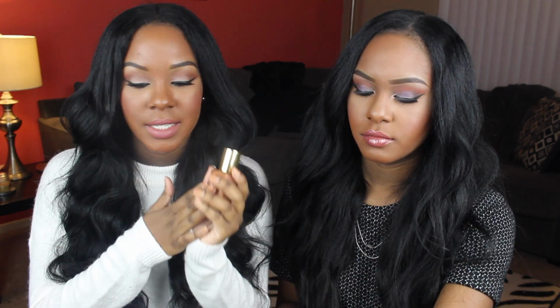Yeah, exactly. And our color is 6C1, and that's a color Rich Cocoa. So we really love our color. It's more of an orangey reddy undertone, but we like the warmth that it gives our face. So yeah, it blends out really good. Yeah, it's a very nice blendable foundation. So yeah, love this.